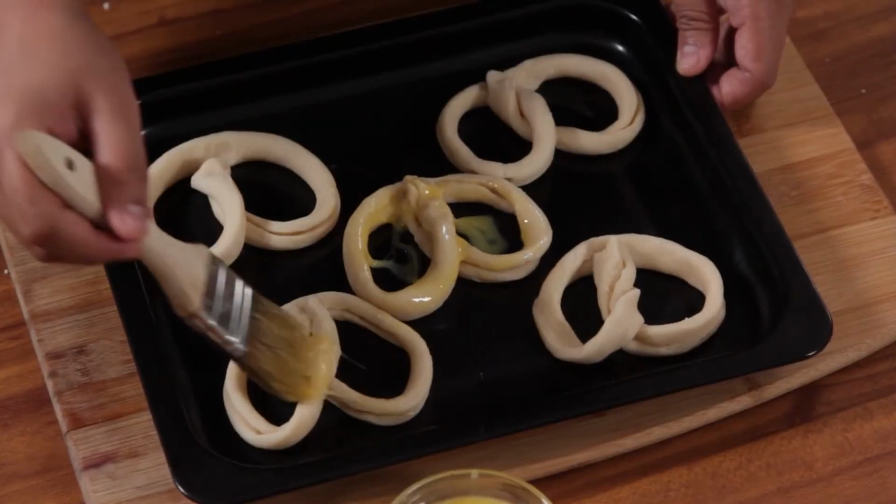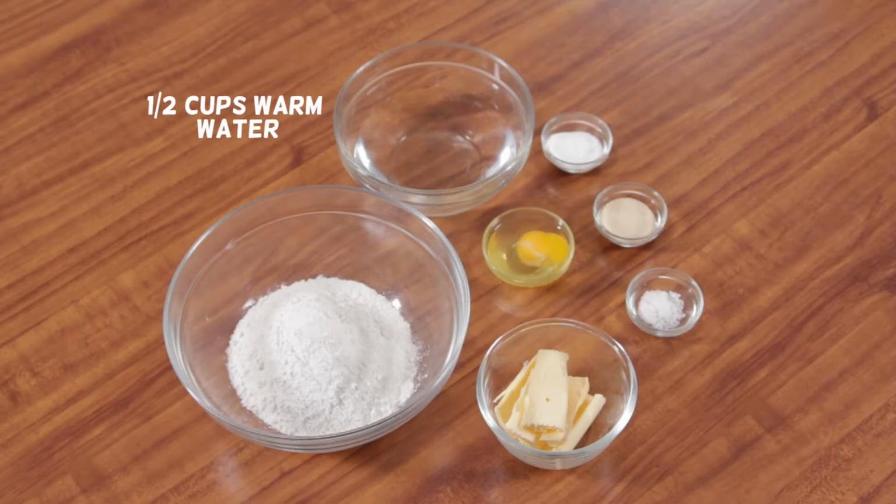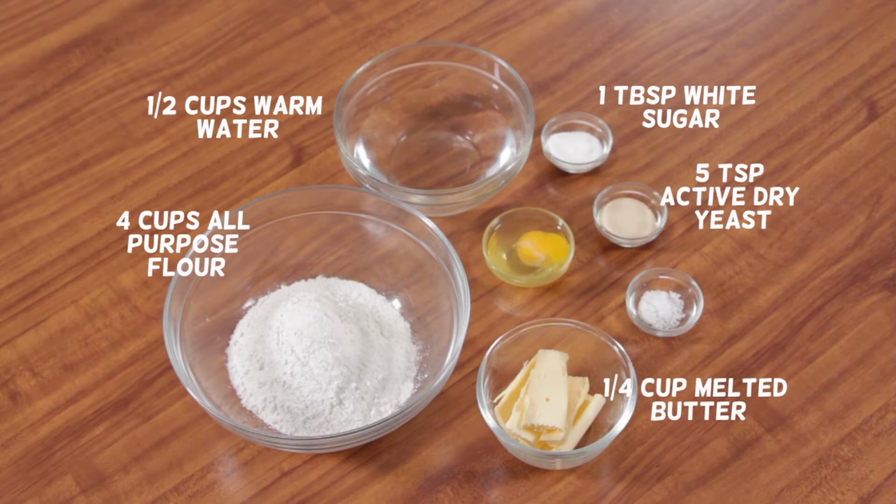Here's a quick and simple pretzel recipe for you to try. You will need 1½ cups warm water, 1 tablespoon white sugar, 5 teaspoons active dry yeast, 4 cups all-purpose flour, 1/4 cup melted butter, 1 teaspoon rock salt, 1 egg, beaten, additional salt to taste.